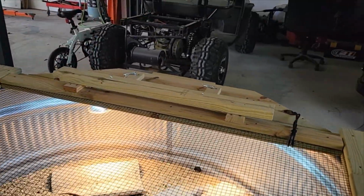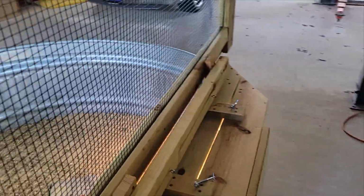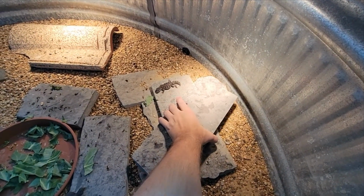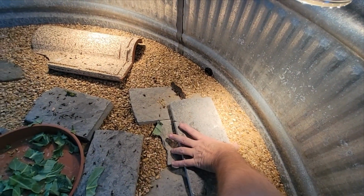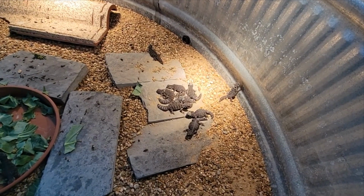Matter of fact, let's see. Let's put the lock on this, so while I'm bent over in there, a breeze doesn't come along and decapitate me. All right, let's see. Let's back out a little bit. Let's see these guys hiding. All right, I know. I've got to clean y'all's rocks. Here, hop off. Come on. Oh, there you go. Now let's grab this. There they are. Hey guys.